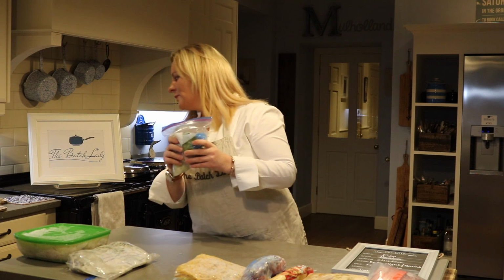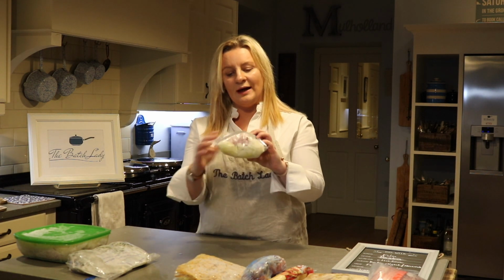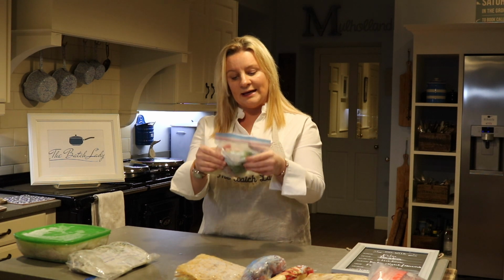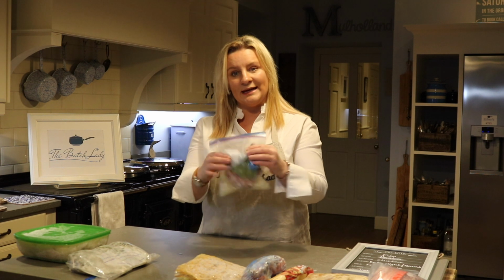Wednesday night, what were we on? Pesto pasta. Oh, actually, this was Tuesday night, we're having pesto pasta. So I've got some frozen onions. I've literally scooped them out of a frozen bag from the freezer and added them into this little sealable bag. I've chopped up some bacon, and I've got some pesto, and I've put it in a little bag inside.